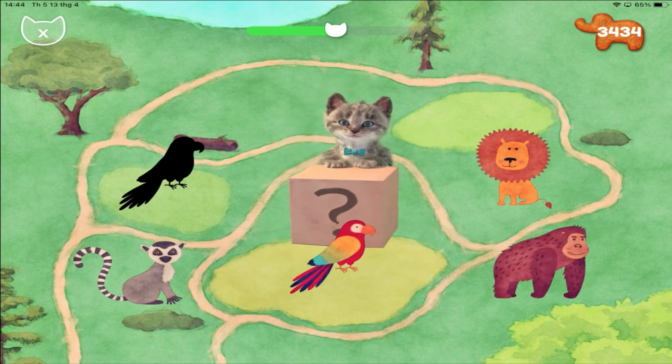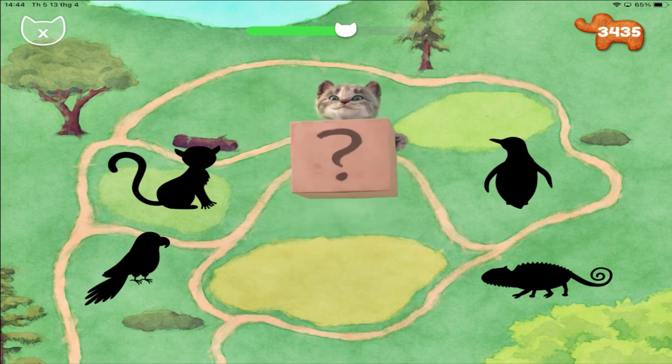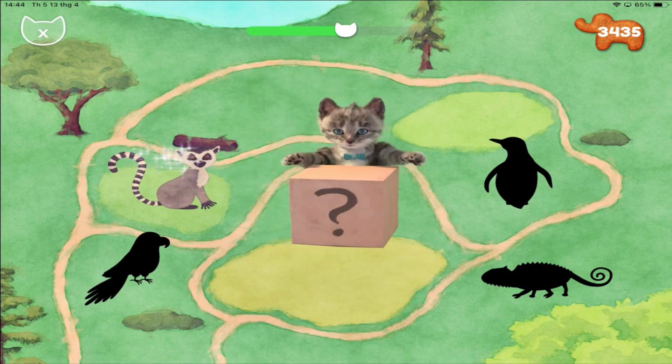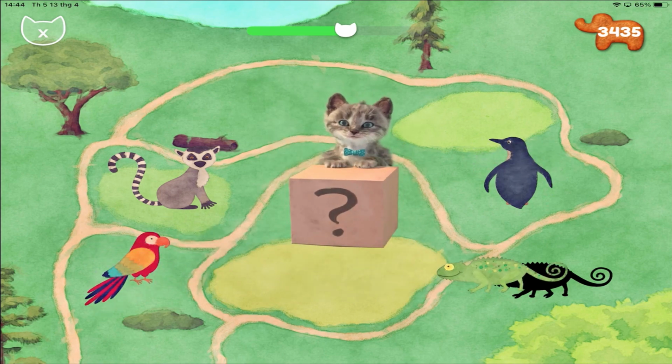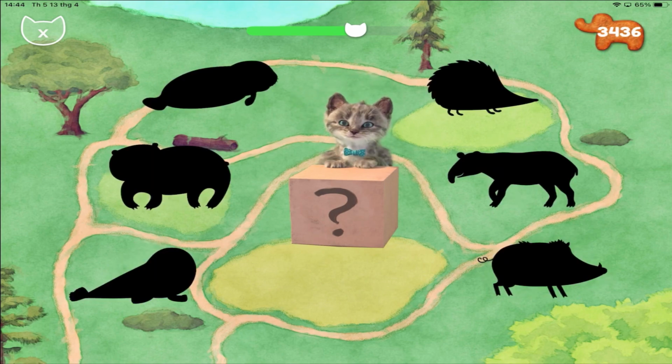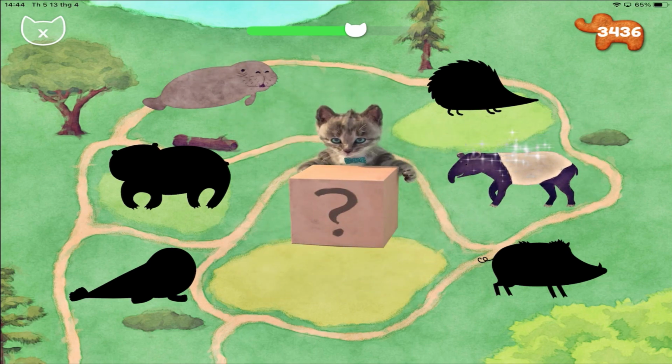Gorilla, parrot, lemur, penguin, parrot, chameleon, manatee, tapir.